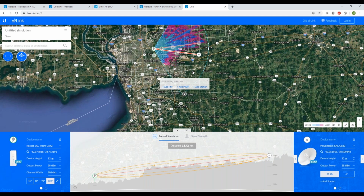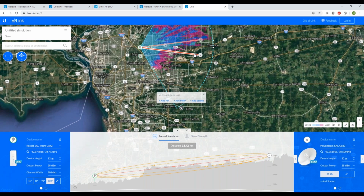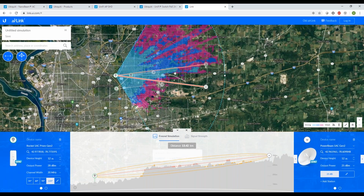Or if you're able to elevate the unit high enough over the obstruction, you can do it that way. Obviously, you can't stick a 30-foot pole on top of a building, depending on how high it is. Certain situations are going to dictate what you can do with the solution and what you can't. But that'd be my recommendation: with multi-point, you can go around the obstruction. But yes, you do need clear line of sight.